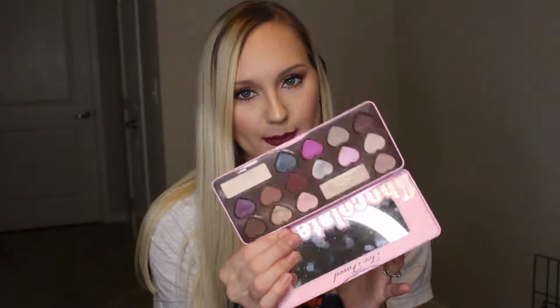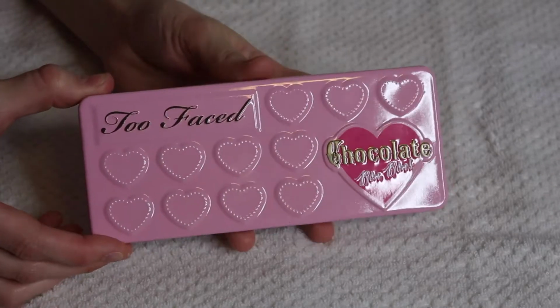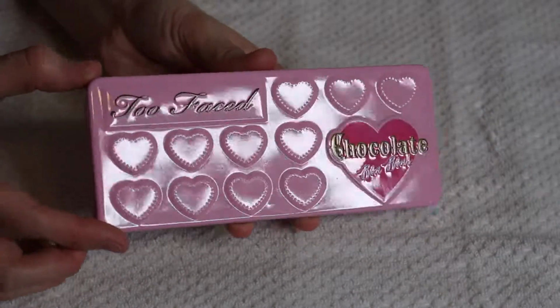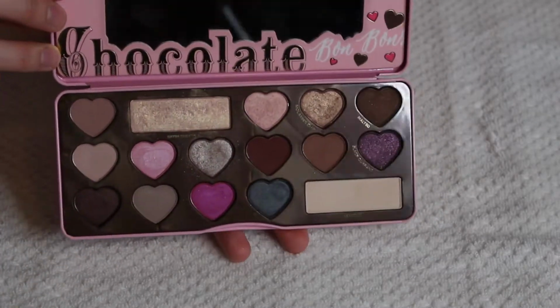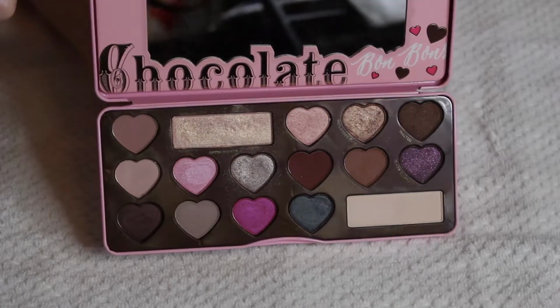So this one is the Chocolate Bonbons palette, and this is one of my lesser used palettes in the Too Faced series, I think. I don't know why. It's a good palette. I loved it, especially when it came out. I wore it all the time, especially this shade right here, Molasses Chip. That was my jam.